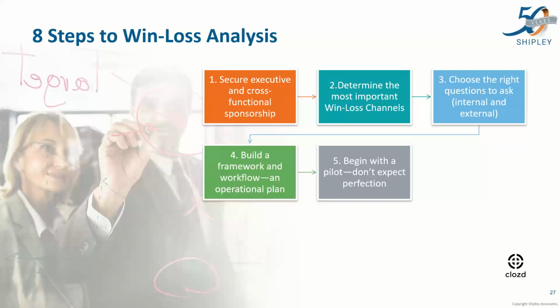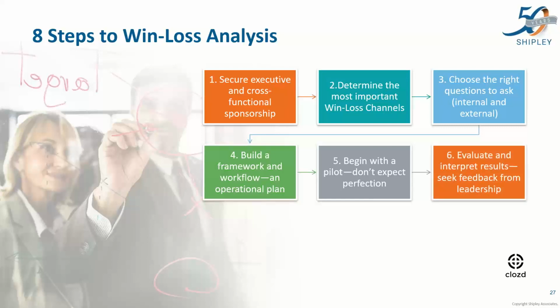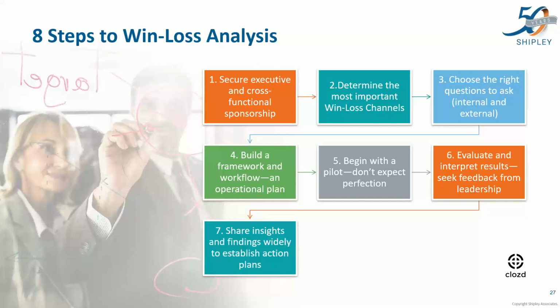And then I love this next one. Don't expect perfection, right? You'll learn so much more by just moving forward and doing this than sitting in a boardroom debating the best ways to do it. Just get started and start with a pilot. Don't expect it to be perfect. You'll learn a ton in the process. Then evaluate and interpret the results. Once you get the data, try to summarize it in a way that makes sense to people in a leadership position, people that can actually affect change within the organization.